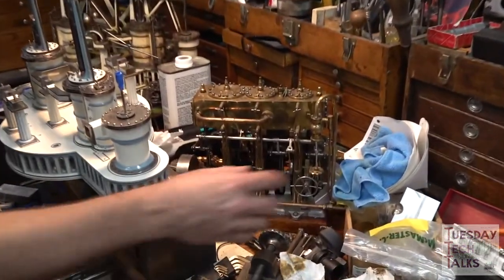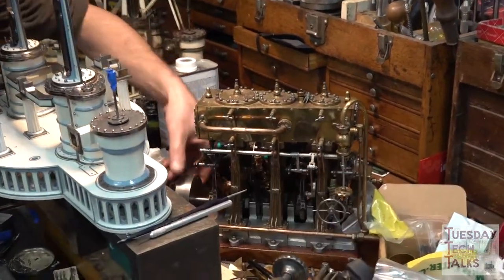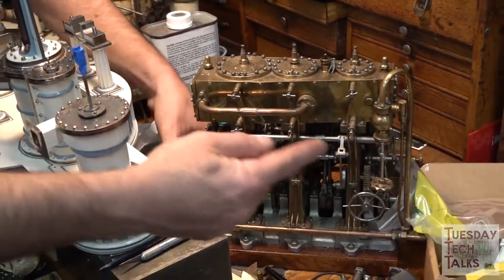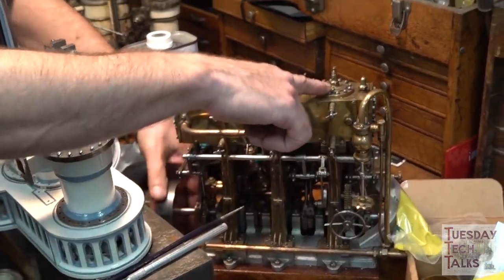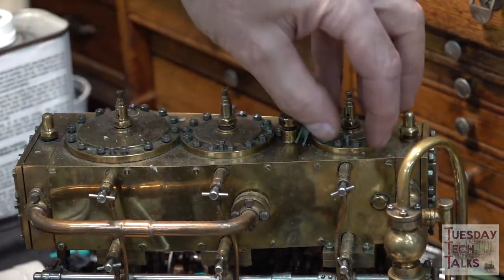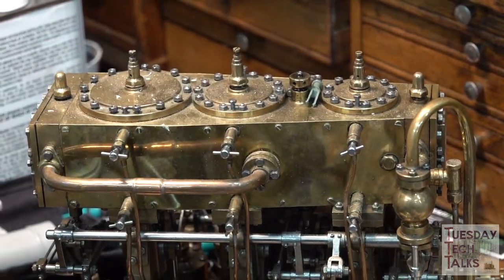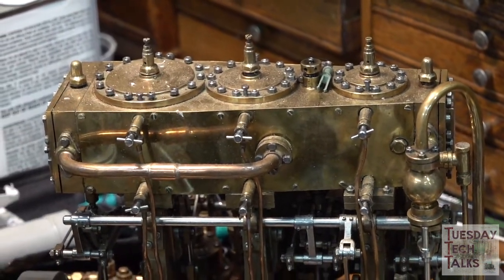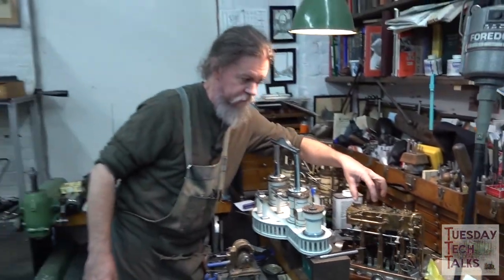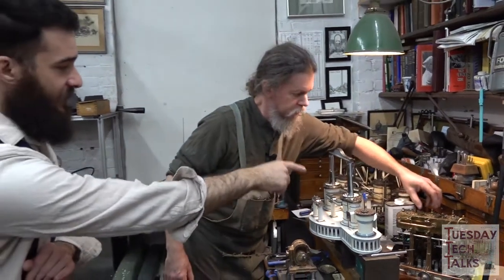And this is a triple expansion engine that uses steam three times in the cycle. So it starts here, high pressure, and you can tell it's high pressure because it's the smallest one, and it takes less energy, less volume of steam to create the same amount of work as in a lower pressure cylinder and an even lowest pressure cylinder. And you can see the different sizes of the cylinders.